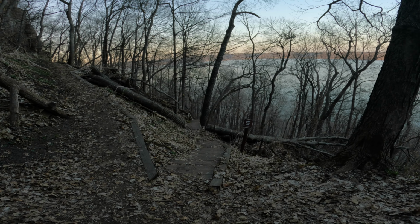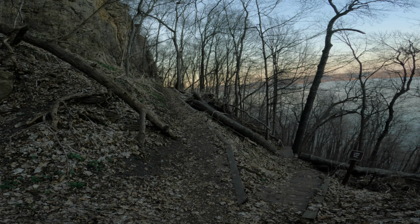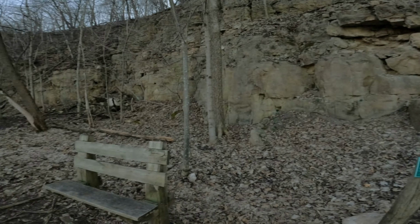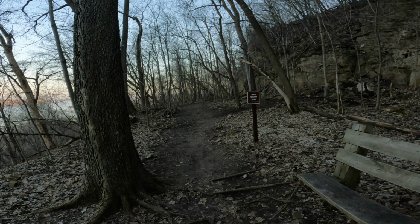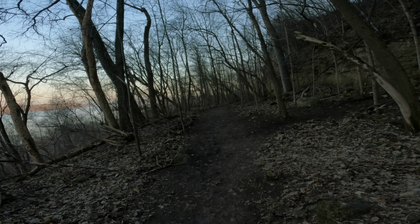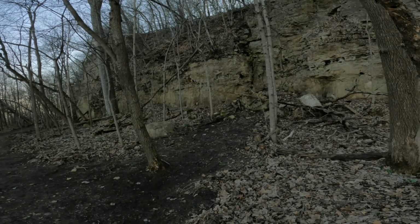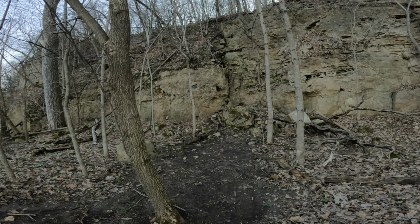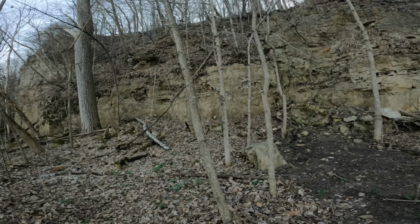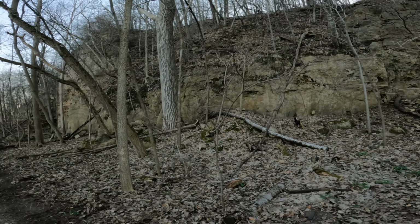Right, so we just came up the lower bluff trail. And that's a shorter trail that goes right up this cliff to the car. We're gonna go this way down the rock quarry trail. Great place to do some little free climbing or bouldering.